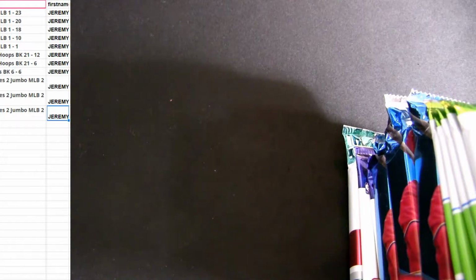Oh, let me take a look. I might have a box. 18 Series 1. Oh, I do, man. Matter of fact, I got one box left here. I didn't think I had any, so I wasn't going to list any.